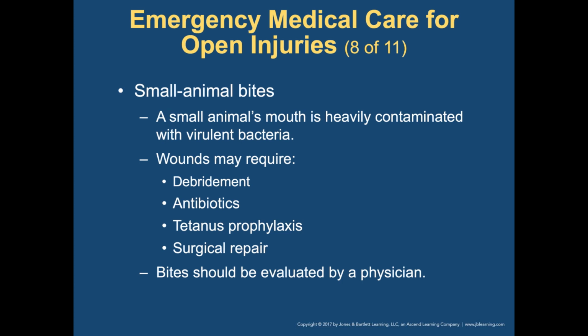The treatment may require debridement, antibiotics, and a tetanus shot for sure. Surgical repair if it has to be, as a last resort. And a small animal bite should be evaluated by a physician.